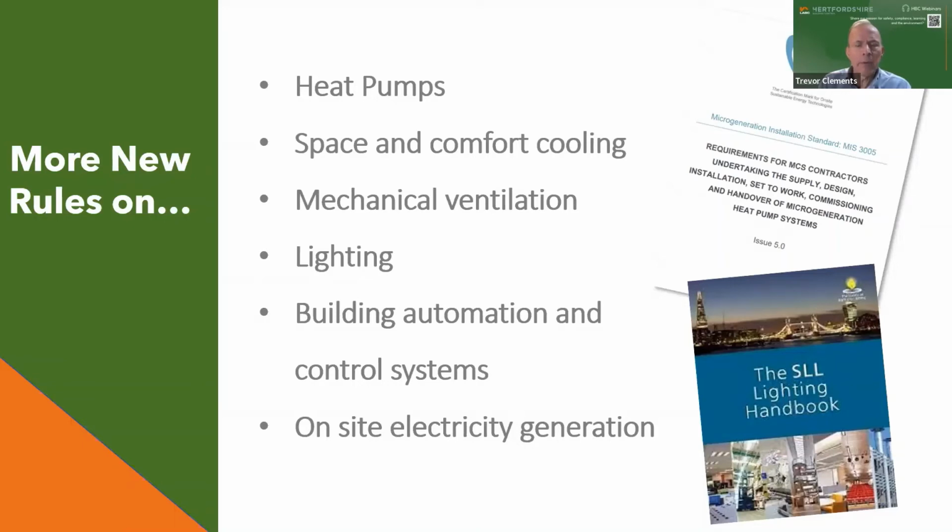And for mechanical ventilation, we now have new targets for fan power efficiency, and for a typical intermittent extract system that you're going to see in most houses, that's 0.5 watts per litre per second. That's the minimum efficiency level that we've got to aim for, that or better. Supply and extract package systems, so your mechanical ventilation heat recovery, must include heat recovery, and you need to have at least 73% efficiency on those systems.